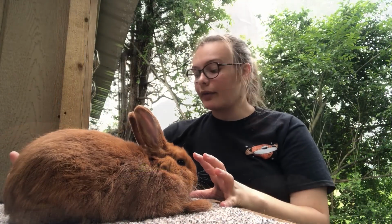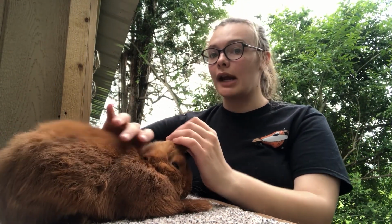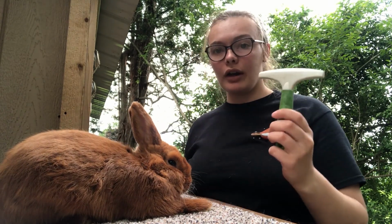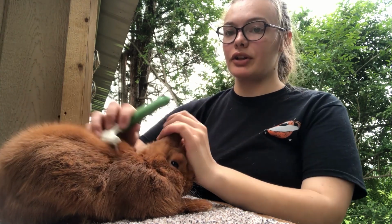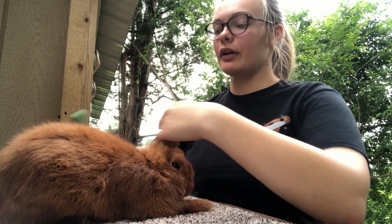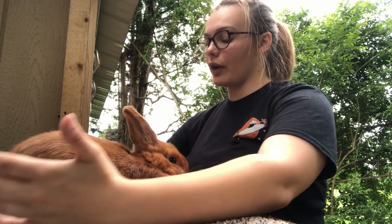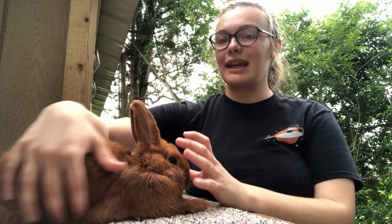When I groom my rabbits, especially since they're short hair and they're not an Angora breed, I don't need as many brushes. So I use this one brush. It's just a normal brush, and I just brush against the fur, and then I take my hand and I place the fur back down where it goes. And this just helps keep the fur in place, as well as just working it to get it into a good condition.